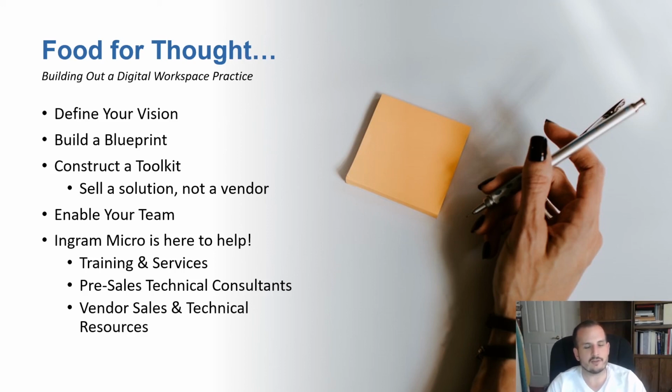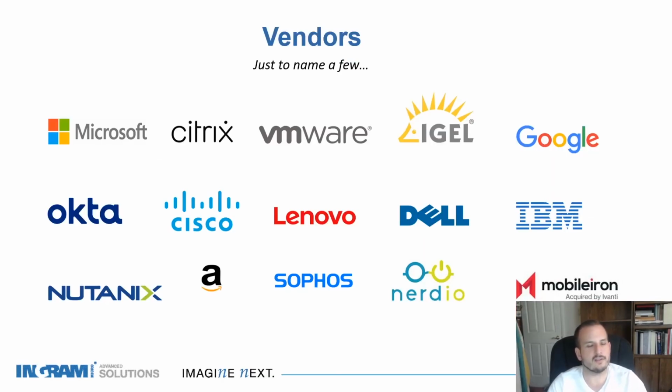So definitely leverage us. In the next coming slides, I'll provide you some guidance of how you can reach out to what we call our data center force. These are going to be our data center experts. And then we have other resources that we can always tap in as well. So here's just to name a few vendors that are in this space: Microsoft, Citrix, VMware, IGEL, Google. Not putting it in any specific order, but here gives you a good snapshot.